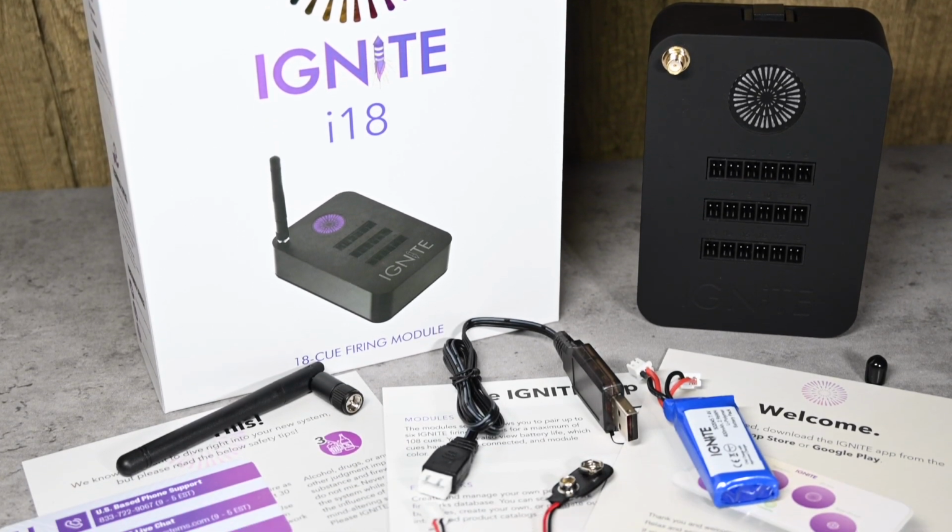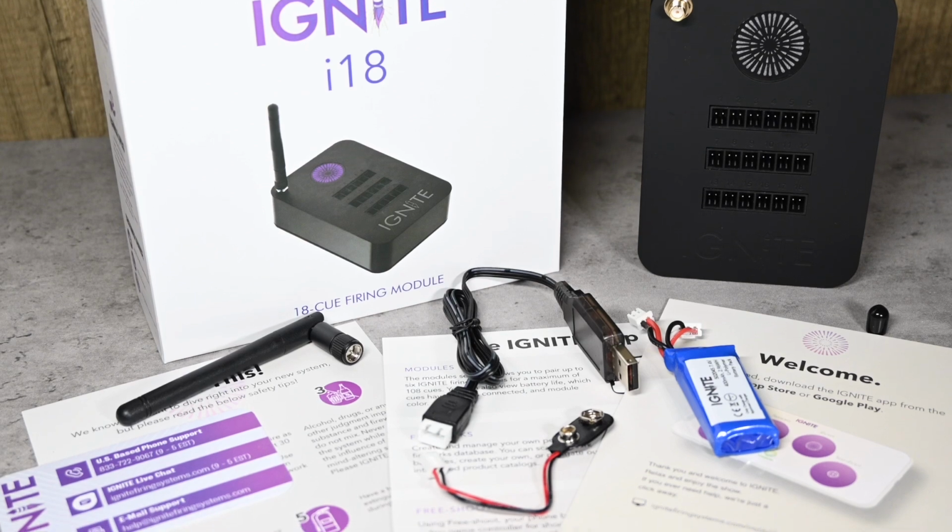Now, value for money. I appreciate this is so subjective, of course, but for me, £180, which is £10 per cue, I think that is good value considering all the extras that you're getting. I'm looking forward to seeing how the app evolves, because I think as a starting point, as Scott says, it's a first release system, but with what you get at the start, it's a great system, and I'm looking forward to seeing how this evolves.